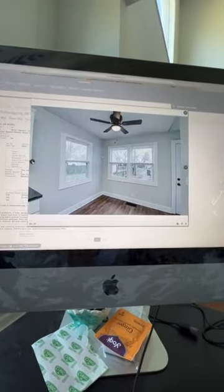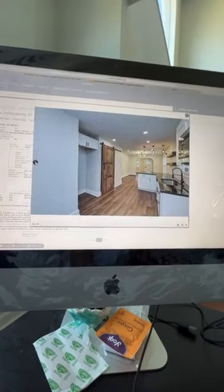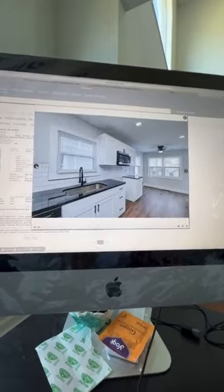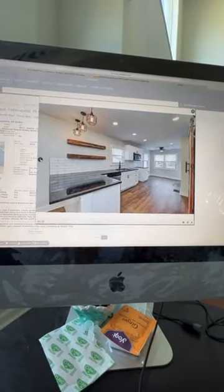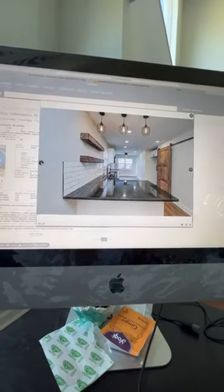Like, they updated the kitchen. So the renovation was $20K, but I could bet that it's probably like $17,000. I don't think it was $20K at all. But if you have the investor kit, I'll talk about this in the kit. I talk about how to get on the wholesalers list.